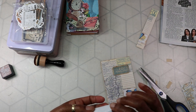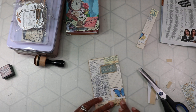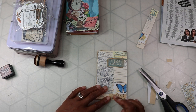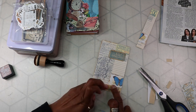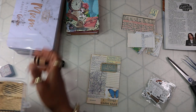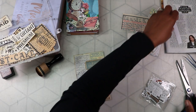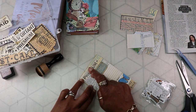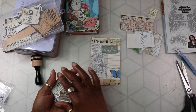And then we have a little piece here. Cover up the number 3, but it's okay. Let's just lift that up a little bit, put that down, and cover that back. All right. These are really nice, aren't they? Let's see what we can put there.